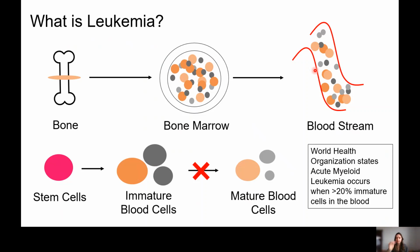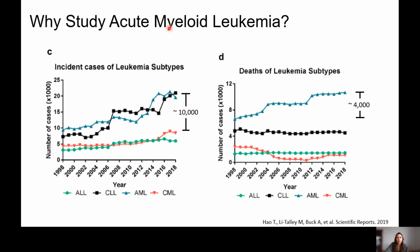The World Health Organization states that acute myeloid leukemia occurs when about 20% or more of these immature blood cells are in the bloodstream. The main reason we want to study acute myeloid leukemia is because the number of cases has increased significantly during the years 1998 to 2018. Acute myeloid leukemia has increased by around 10,000 cases.